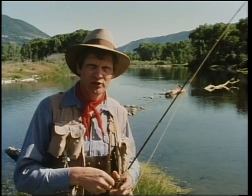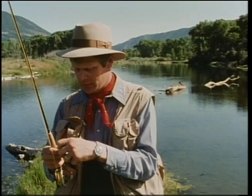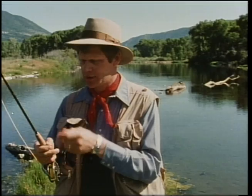With this tactic, we just grease the leader with fly floatant. Just take some fly floatant, put it on your finger, and grease up the leader with it.